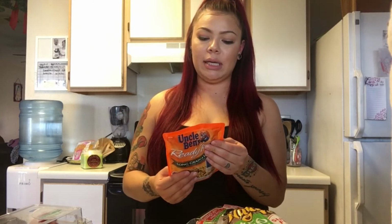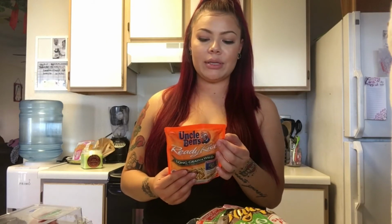This is only 190 calories per 1 cup. It is 39 carbs, so I do limit myself to half a cup when I eat this, but compared to all the other ones, this is actually not that bad, and there's 5 grams of protein, 2 fiber, and only 2 grams of fat, so it's really not that bad. It's the long grain and wild rice, and it's got 23 herbs and seasoning, so it's not just plain, it actually tastes really good.